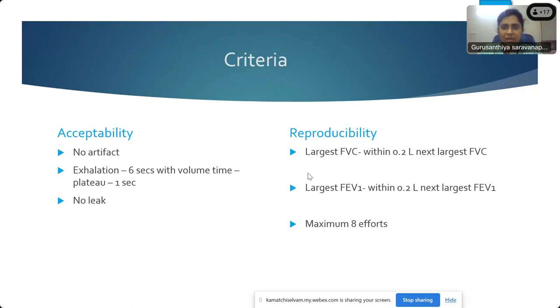What is the reproducibility criteria? You take a maximum of 3 efforts. Given the largest forced vital capacity and the next largest forced vital capacity, there should not be a gap of more than 200 ml between the two. So if the largest FVC is somewhere around 3.8 liters, the next largest FVC should be around 3.6 liters to say it is a reproducible criteria. Suppose the first FVC was around 3.6 liters and the second FVC trace gives somewhere around 2 liters, then it is not a reproducible, acceptable criteria.